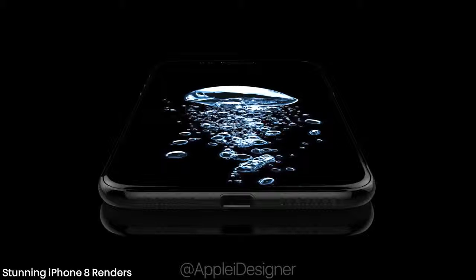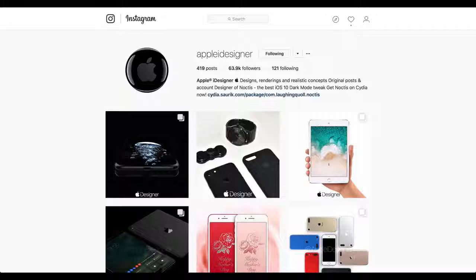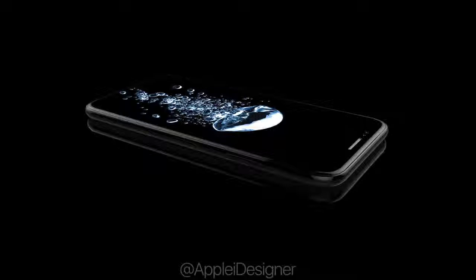After seeing these clones, I thought I'd show you guys some iPhone eye bleach, and these are the latest iPhone 8 concept renders from Apple Eye Designer. I've shown you some of his stuff in the past. Great stuff. Go follow him on Instagram if you guys want to stay updated on his latest renders. But this one in particular, I think it looks stunning.